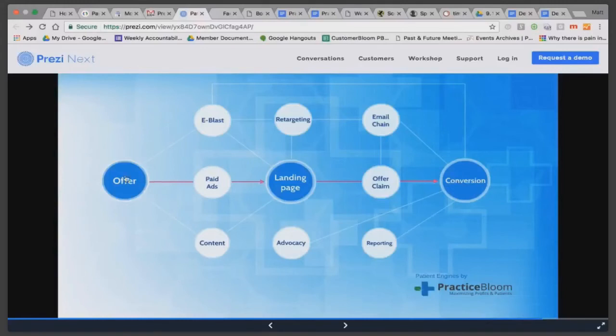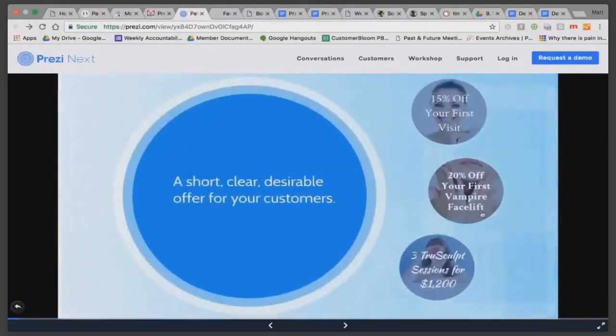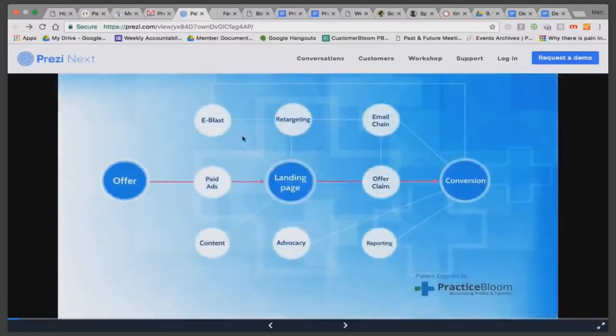So the offer is usually made up of the structure of a percent off a visit, percent off a procedure, or even an actual monetary value. It can actually be any number of things, but just for our examples, we're going to do that for this particular presentation. So once we have the offer figured out, we run it in paid ads in Google and Facebook. We run it in content on your blog or in the organic posts and social. And we also run email marketing as well.